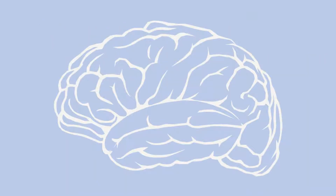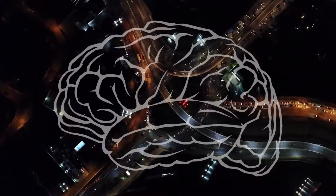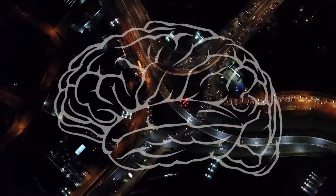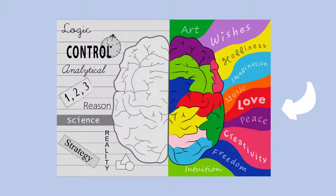The brain is a fascinating thing. Think of it as a fast-paced highway with many exit ramps leading to various places. These highways are really neuroconnections. When researchers look at brain images, those who have dyslexia predominantly use the right hemisphere of their brain. The problem with this is that reading should take place in the left hemisphere.